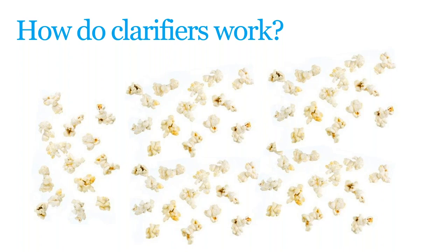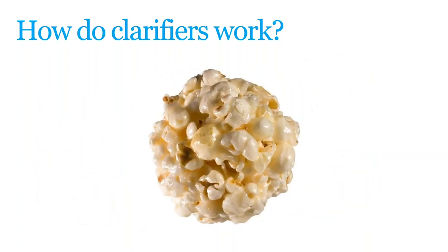So a popcorn ball is very simple. It takes popcorn, obviously, and something sugary like Karo syrup or something along those lines, and it will take those 100 kernels of popcorn and it will turn it into a big sticky ball. And that concept is exactly what a clarifier does. So would it be easier to pick up 100 kernels of popcorn, or would it be easier to pick up one already bound together popcorn ball? A popcorn ball, right? It's so much easier to get all of the popcorn when it's already all stuck together. And that concept is how clarifiers work.